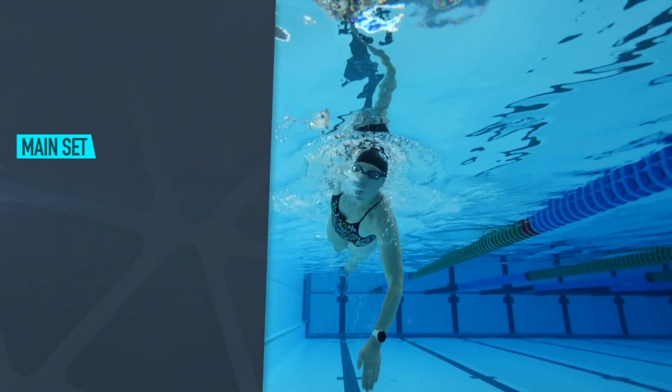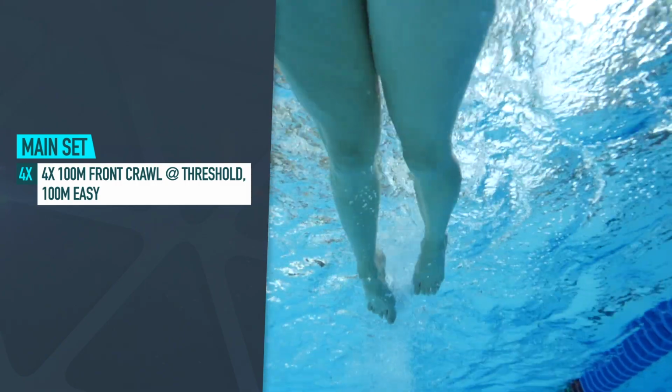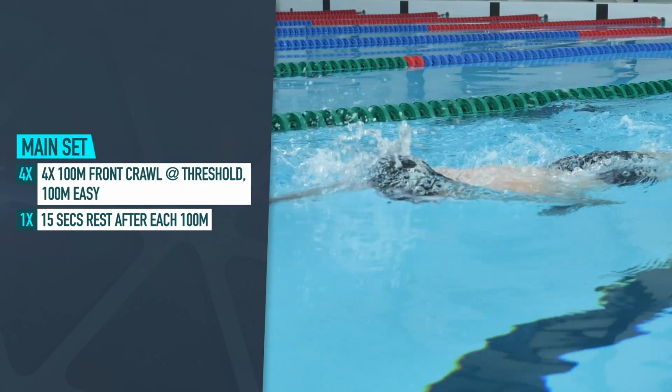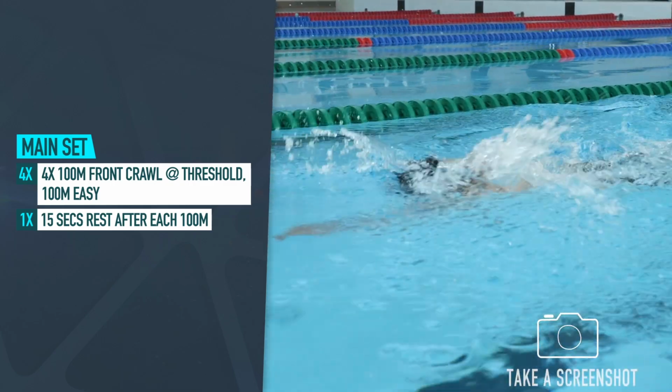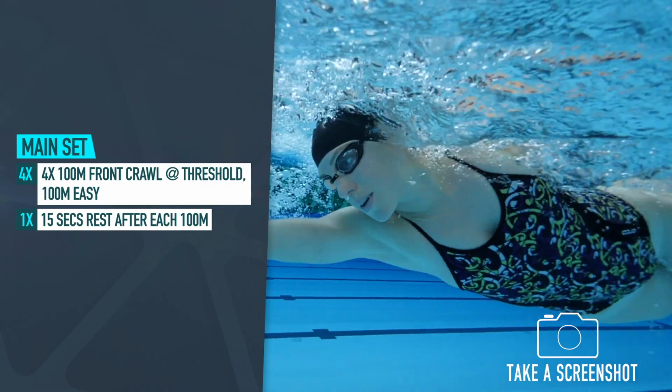For this main set, it's 4 lots of 100 meters front crawl, swimming at threshold pace, followed by 100 meters easy, taking 15 seconds rest after each 100. And then you can repeat this whole set through once, twice, 3 times, or 4 times if you want to make it a big set of 2K in total.